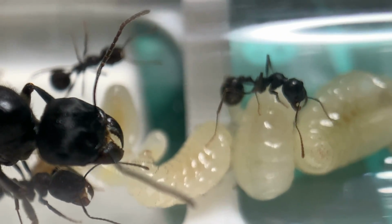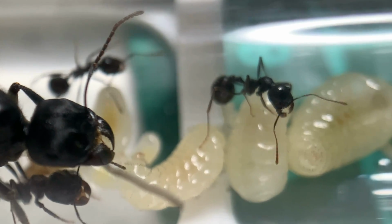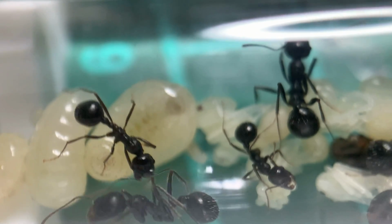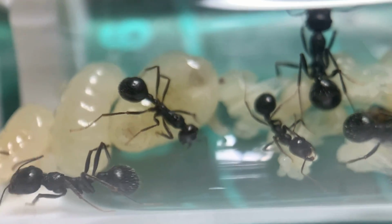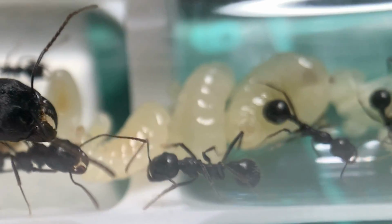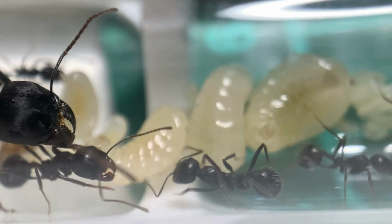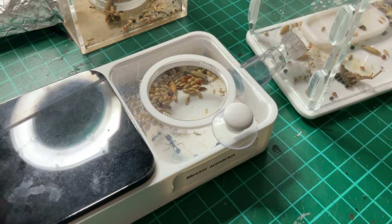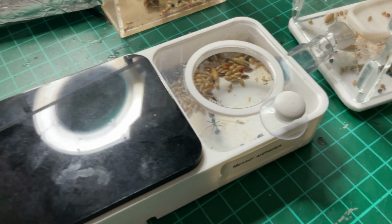I think I counted the workers at about 35, 40 workers. So the colony's doing really well. I think I only got them earlier this year as well. So I can't remember when I got them now, but I've had them about 6 months to a year maybe. Now, they may be the biggest, but they don't actually make the most amount of mess. But they've stored the seeds in this little chamber here, which is good because they keep it clean.